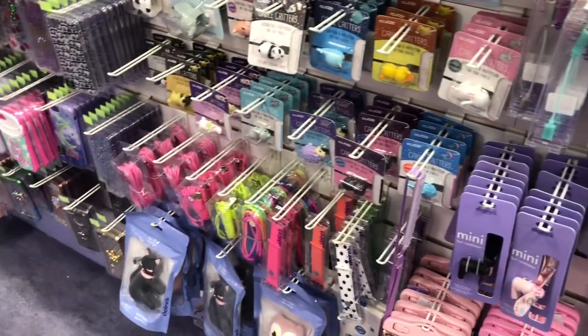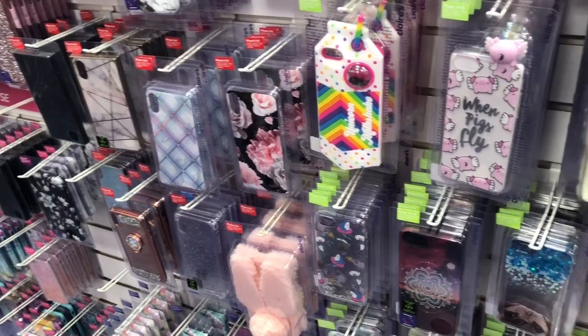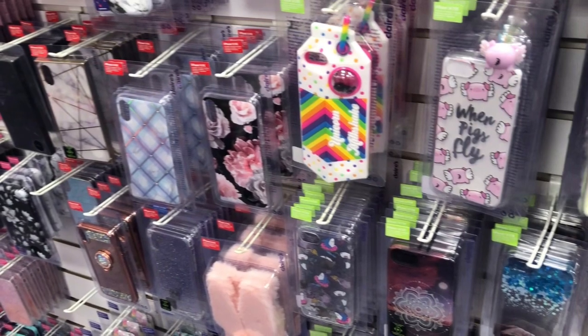Okay, so as I'm looking, I don't see any that say iPhone 11, iPhone 11 Pro, or iPhone 11 Pro Max, so they don't have them yet at Claire's, but I'll still show you what they have.